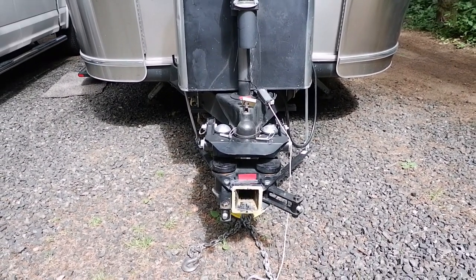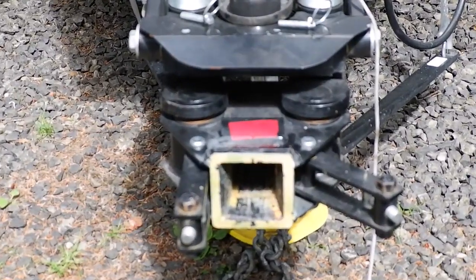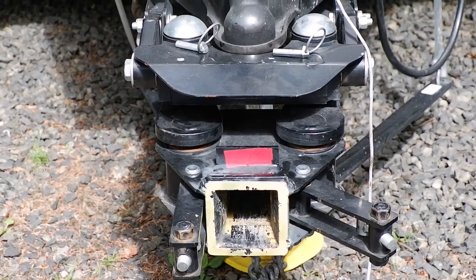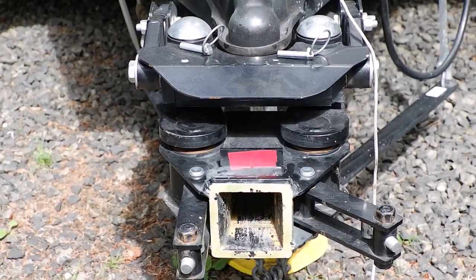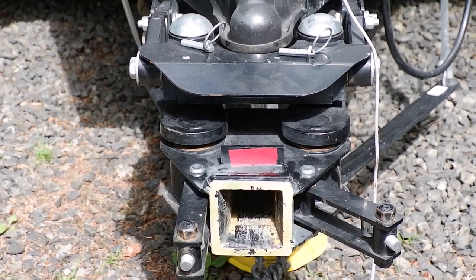The paint on the front, the orange around the target as I refer to it, I put on. I find it just easier with my style of backup camera to back into it. The red above that is something I added. It's a piece of reflector tape.